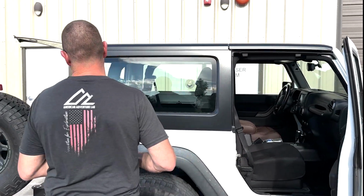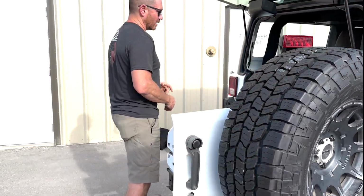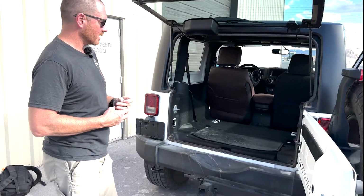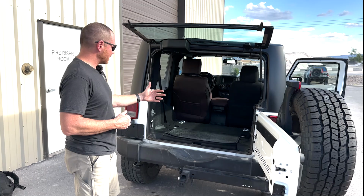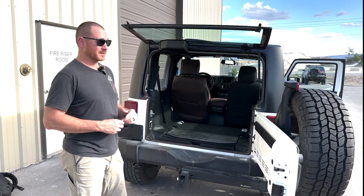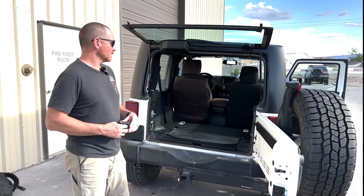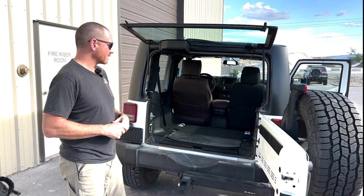Then coming around the back, we will of course do our mast platform. We have one out now that works pretty well on two doors, but it doesn't go all the way to the seats, so we may change it up a little bit. I'd be curious to see what you guys think. If you have a two-door, especially if you have our platform now on a two-door, what would you think about adding that little extension in the front to get it all the way to the back seats?